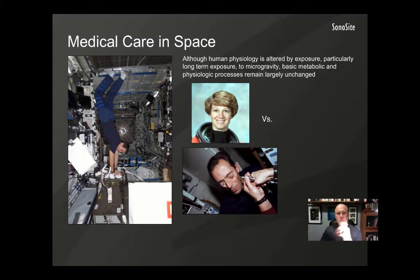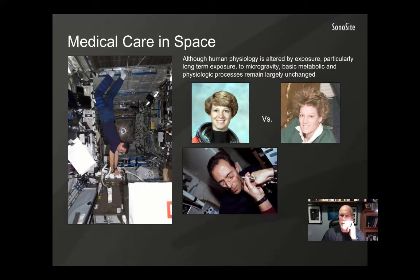Eileen Collins was the commander of Space Shuttle STS-114, the return to flight mission back in 2005. And here's a picture of her on orbit where her face is very puffy and swollen because of the 2-liter cephalad fluid shift. But for the most part, we practice medicine in space pretty similar to how we practice on Earth, and our ability to get imaging is key.